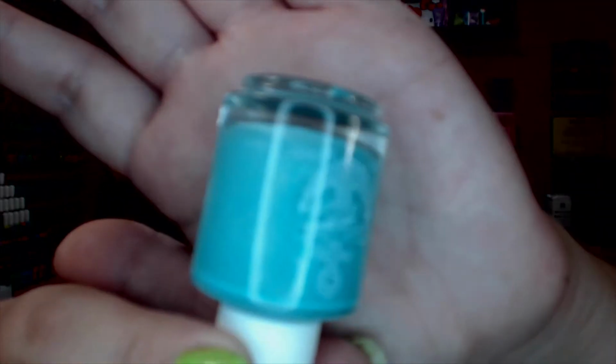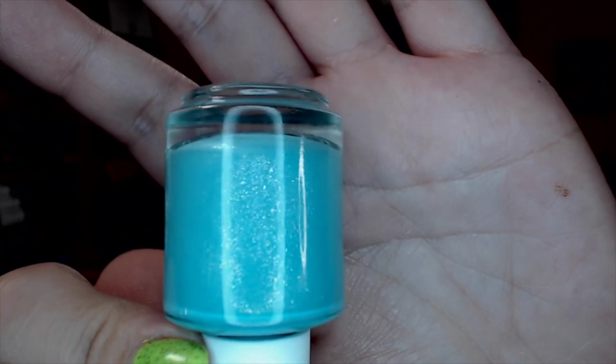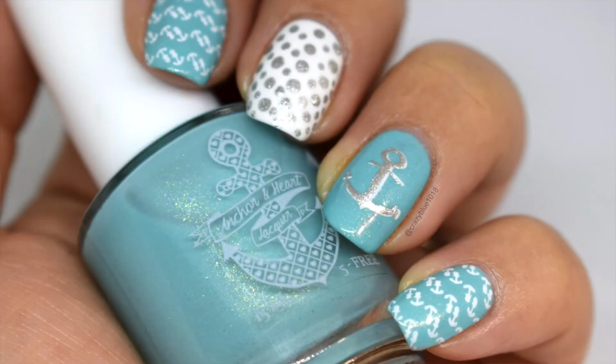Another nail polish, I'm not sure if you can get this. You may be able to get this. This one is called Anchor and Heart in the City, and it is from Anchor and Heart Lacquer. I picked this polish up during PolishCon, and at first I thought I wasn't necessarily going to like this polish because I didn't think the shimmer was going to be that apparent on the nails because it's not really that apparent in the bottle. Once you put this on your nails, that shimmer really does make this polish glow.